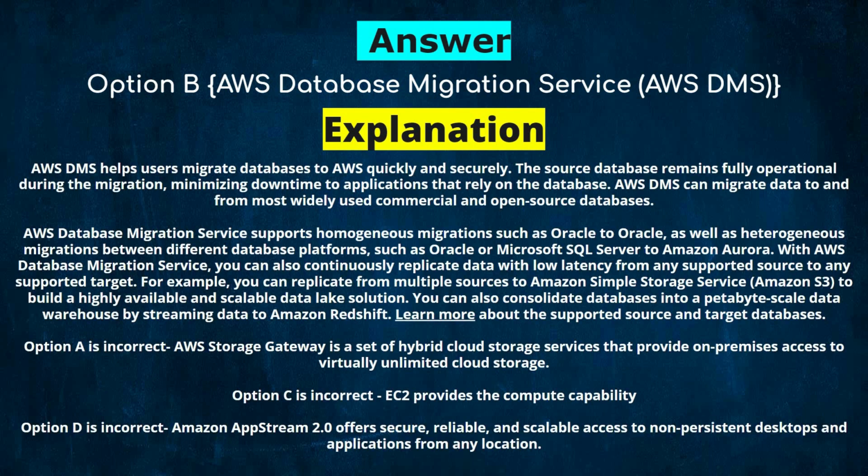AWS DMS helps users migrate databases to AWS quickly and securely. The source database remains fully operational during the migration, minimizing downtime to applications that rely on the database. AWS DMS can migrate data to and from most widely used commercial and open source databases. AWS Database Migration Service supports homogeneous migrations such as Oracle to Oracle, as well as heterogeneous migrations between different database platforms such as Oracle or Microsoft SQL Server to Amazon Aurora.